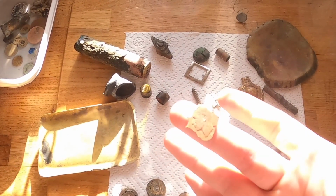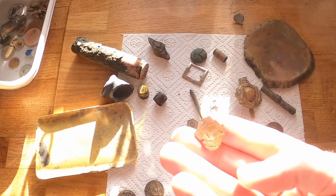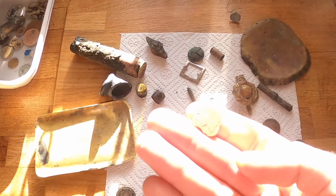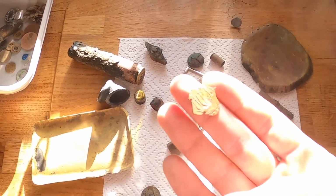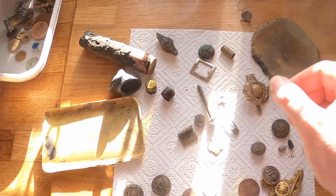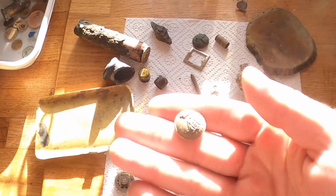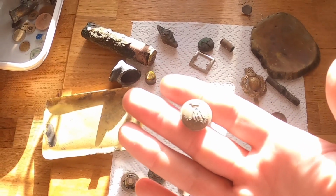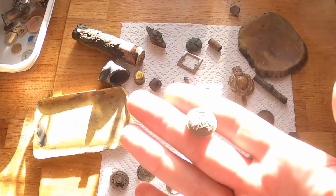I don't know what that's supposed to be. I don't know what that shape is. Is it Batman? Is it a lion? I've no idea, but cool. Personal items I love to find. This button is really cool. Wiltshire Regiment. Now that doesn't exist anymore. Hasn't existed since the 1960s. So that's been around a while.